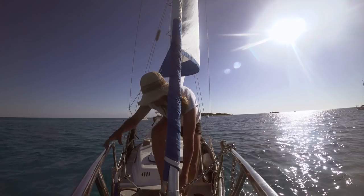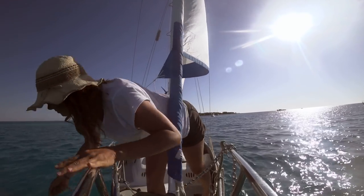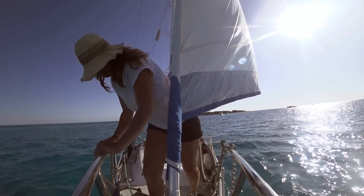So the easterly's here, the weatherman has lived up to his word, and we're going to go sail down this harbour. The wind was right to sail off our mooring. While dropping the mooring line, having the head sail backed ensures we turn off in the right direction without using the engine.